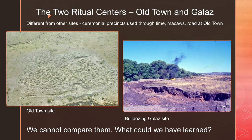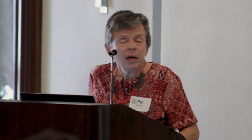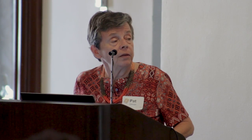Galaz also has a ritual precinct, again, at least three great kivas in the same location at the north end of the site. No road, but we wouldn't have been able to see the road anyway. Both of these sites have a lot of scarlet macaws that originally would have come from 1,000 miles to the south in Mexico-ish. They have a whole bunch of other things that set them apart from the other sites. They're not bigger. But they are different.